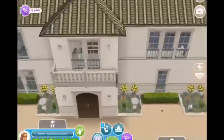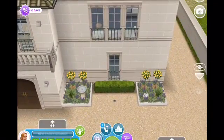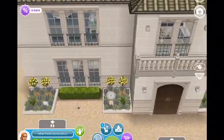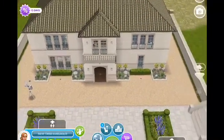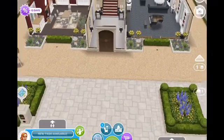I've spiced up the front here with some beautiful landscaping. It was rather plain, so I've added in some of the shrubbery sort of centered with the windows, and then I've taken some of those flower beds that we got with the farmhouse and put them on either end of the shrubbery out there, and I think it gives it a really nice look.